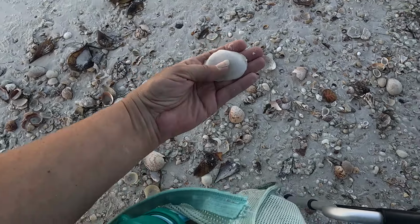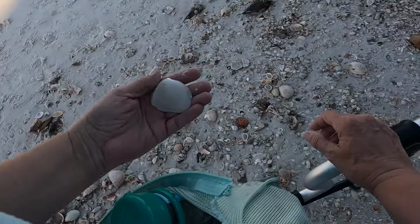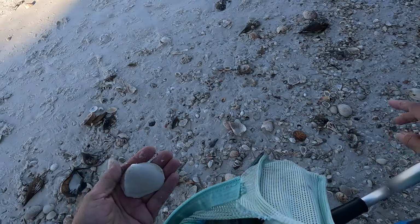You gotta love Florida. I love Pass-a-Grille. I can't say enough good things about this place, boy. The gift that keeps giving.